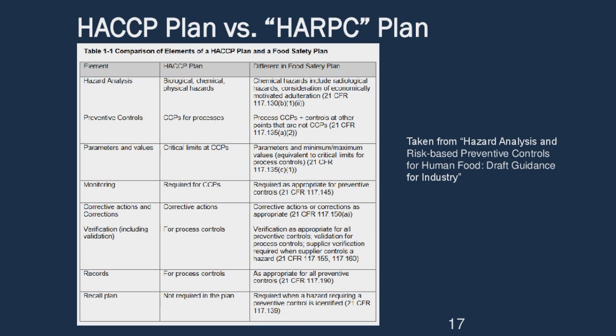When we talk about parameters and values, a HACCP plan only focuses on the critical limits at the CCPs. However, in a food safety plan, the parameters also include minimum or maximum values equivalent to critical limits for process controls, and they include other more flexible controls as appropriate to what you are monitoring. Then the monitoring element was only required for the CCPs under the HACCP plan, but in the food safety plan, it is also more flexible and required as appropriate for the preventive controls. There might be some preventive controls that don't require more stringent monitoring.